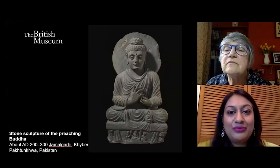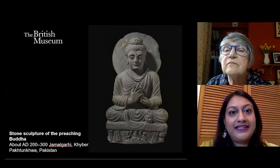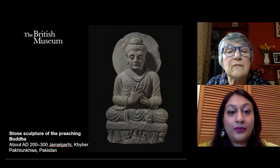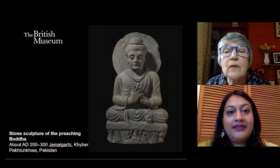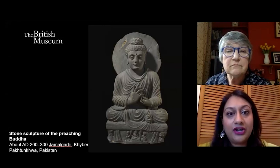Gandhara is an ancient province centered on the Peshawar Valley in modern day Pakistan. And the greater Gandhara also extends into modern day Afghanistan. It was located on the Silk Roads, which connected South Asia with East, Central and Western Asia. And Gandhara also refers to a school of Buddhist art in this region. And this sculpture of a preaching Buddha is an example of Gandharan art.